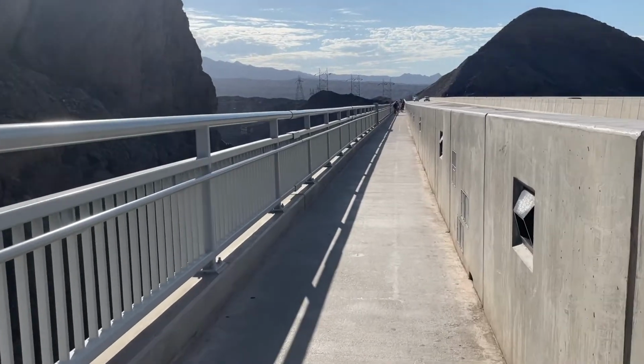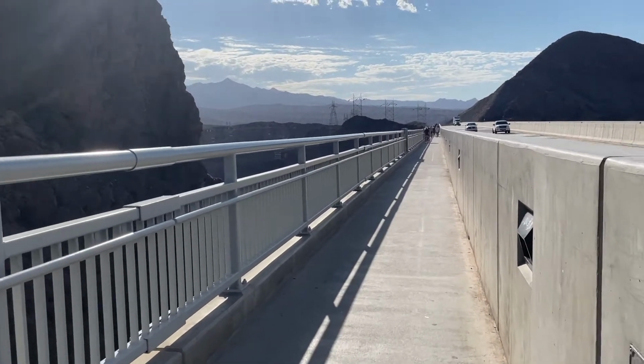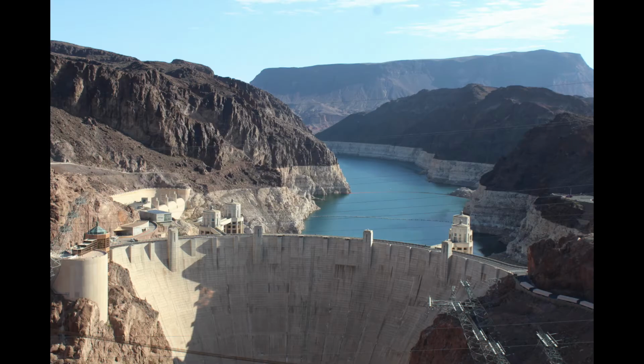When you arrive at the Hoover Dam, there are a couple of options of what you can do while you're there. Something that I recommend is stopping and doing the walk over the bridge that overlooks the Hoover Dam. Not only do you get to cross into multiple states while standing there, but you also get to see the dam in its glory and might, and it just makes it a really cool perspective.